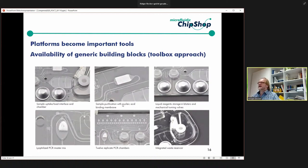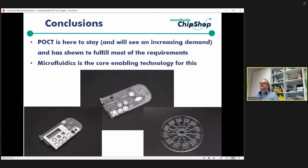And I've just shown you a few examples of these generic building blocks, like a sample uptake, like membranes for sample prep, so DNA extraction, blisters for storing liquid reagents, dry reagents, especially in molecular diagnostics. So it's really important to have a toolbox of elements which you can combine and fairly quickly put together for new application cases. So in conclusion, it's pretty clear that point of care testing is here to stay.